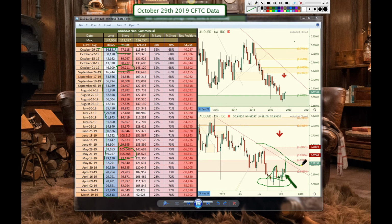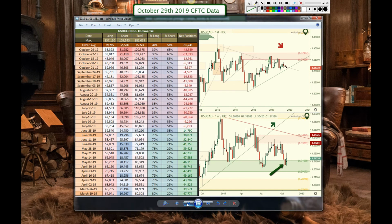Now we are hitting a descending trend line on the weekly. We could see a move like this, and then possibly a move up like that. So we're watching this one for signs of that.